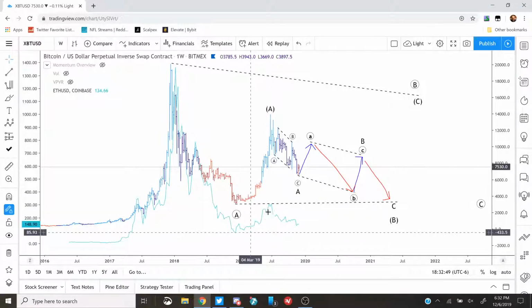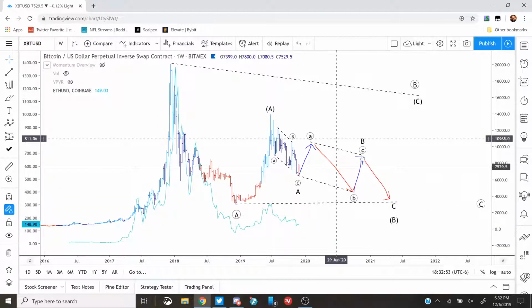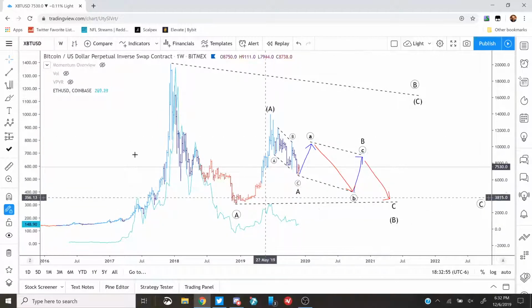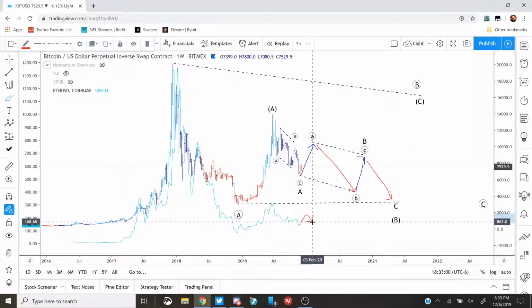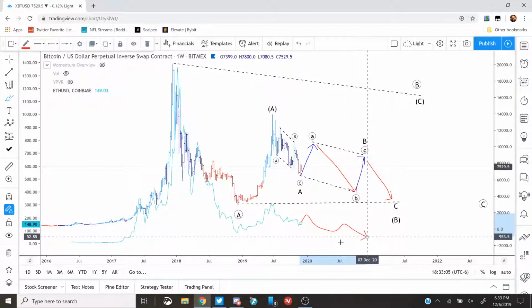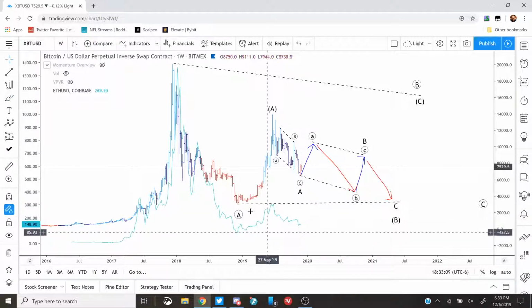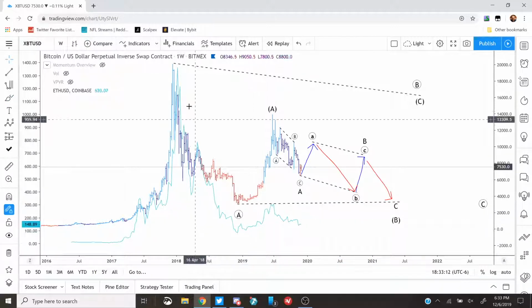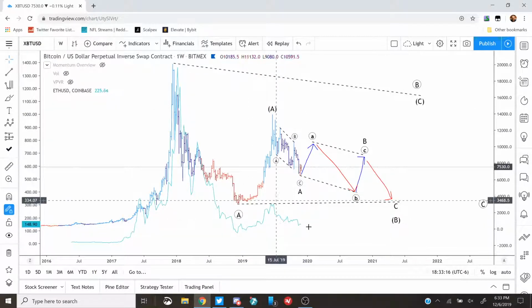So if this is just the first move with the same price action going on inside it, then it could be pretty ugly. You may not want to trade ETH if this is the case. I've solely focused on Bitcoin, so I'm not sure what the counts are in here. But if you look at ETH Bitcoin, it looks pretty solid.